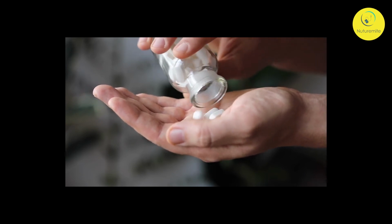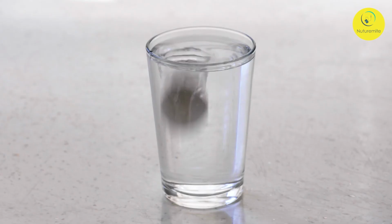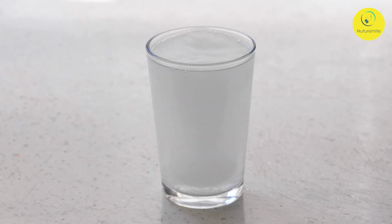Acne that's related to hormones may require a prescription for birth control pills, combination pills, or oral spironolactone prescribed off-label. However, even if hormones aren't suspected to be a big culprit for your acne, these medications are often used successfully. Therefore, if you have acne, it's worth asking your doctor if these would be good for you.